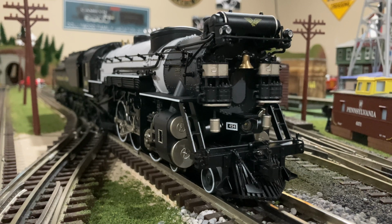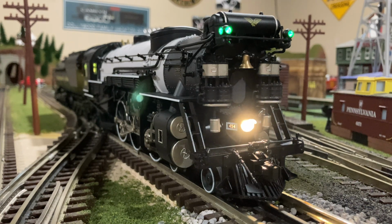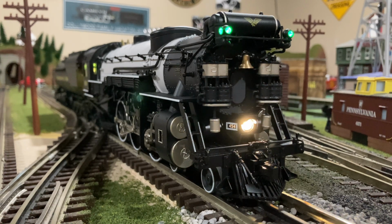Good application, okay to release. Train 1 brakeman, we have good set, good release, good continuity on timetable train number 1. Over. That's a roger. Good set, good release, good continuity on timetable train number 1. Out.